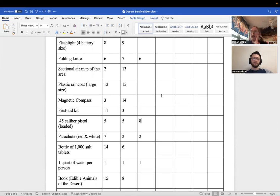Eight. Yeah, and I do think that might be helpful for hunting, just if you don't have the energy to run after something. But with a lot of desert animals, especially at night when more come out because it's cooler, if you fire that gun, a lot of stuff is just going to hide, you know, really fast.